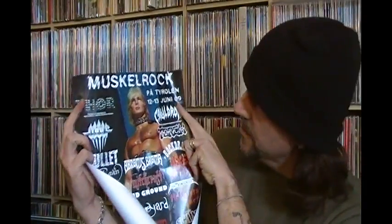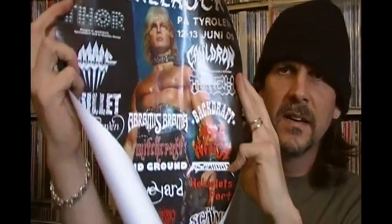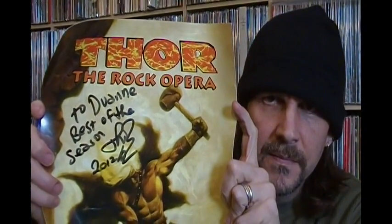This is a concert poster that he signed in ballpoint pen. This is for Muscle Rock, and all kinds of cool bands on here too, but obviously Thor, so on and so forth. I have to get these framed. He just sent me these not too long ago, just a few months ago. And then here's a very stiff promo poster for Thor the Rock Opera. Here he signed it to Dwayne. Best of the season. Yeah, this was around Christmas time that he sent me this, so I've got to get this framed as well. And then I do have another concert poster that is framed that I forgot to grab.